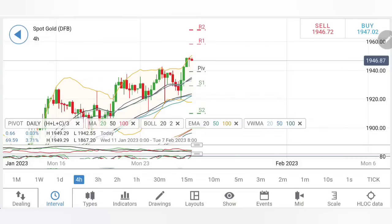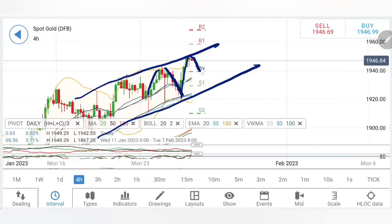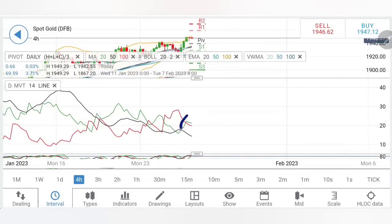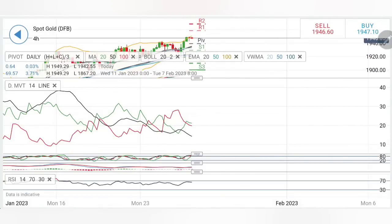And if you look at the 4-hour chart movement, see rise, retracement, higher lows, higher highs, and again trying to retrace here. So once it trades below 1940, you can sell, you can expect a little more drop, taking it towards 1937, 35, 30 levels, which is very, very good support, and below that further bearishness if it breaks past 1930, 25 levels. So similar observation, I am repeating, but can't help.